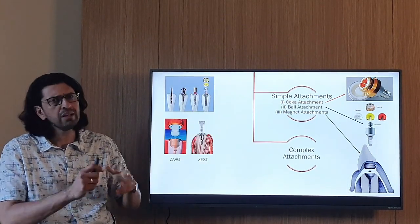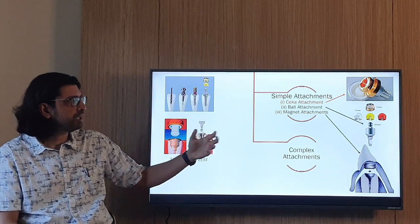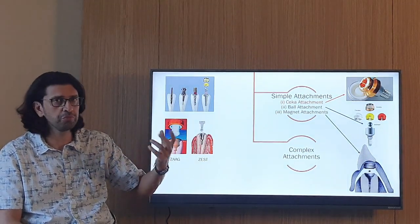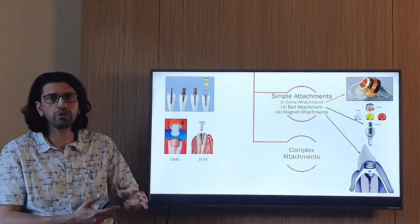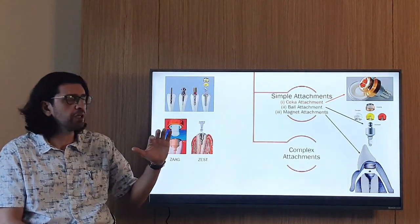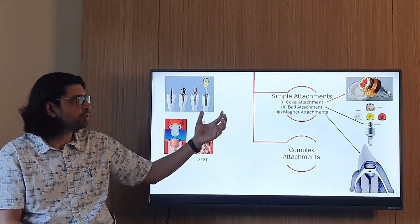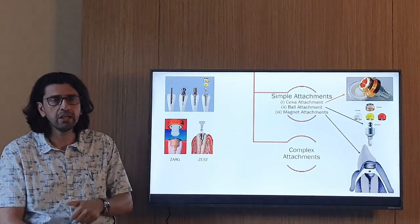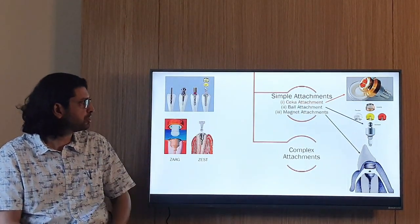The Sika, obviously, some element of resiliency, but not very resilient. The ball attachment will give you a much more resilient movement, and the magnets obviously are going to allow a lot more movement there. So depending on if you're using a tooth support overdenture, obviously you want to go for something that are not very rigid. You want to go for resilient sort of attachments. Okay, so this is what you would like to go.